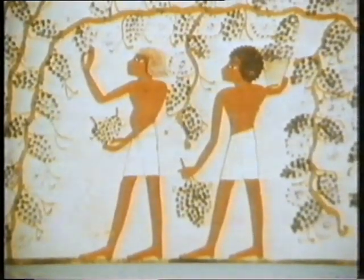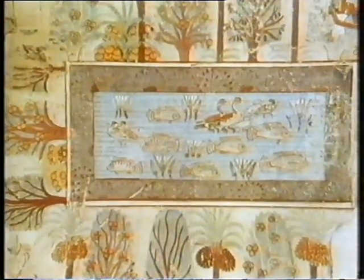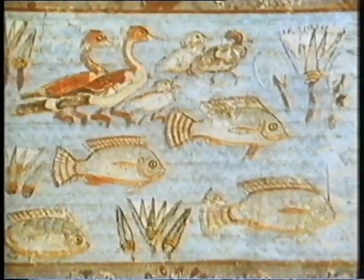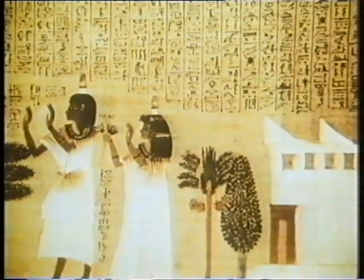Here you can see a plan of an Egyptian garden. On the right is the river, then shady trees round the edge of the garden. And in the middle, palms with dates growing on them and vines with juicy grapes. And there are ponds with birds and fish. A very cool and pleasant place the Egyptian garden must have been.